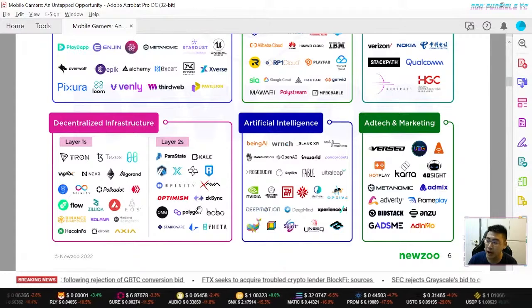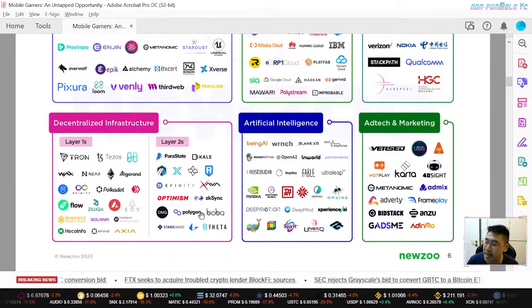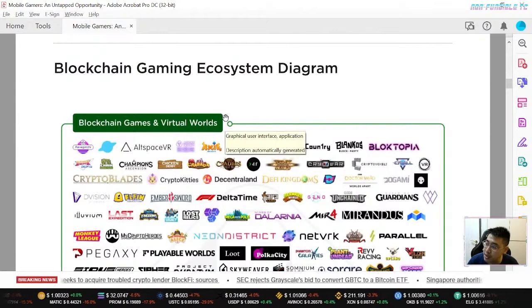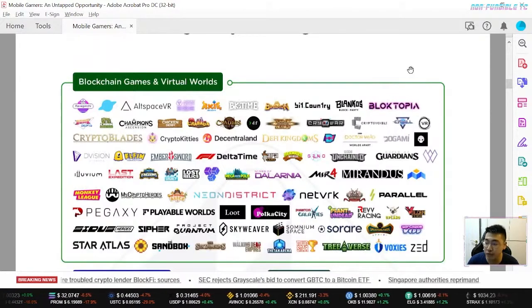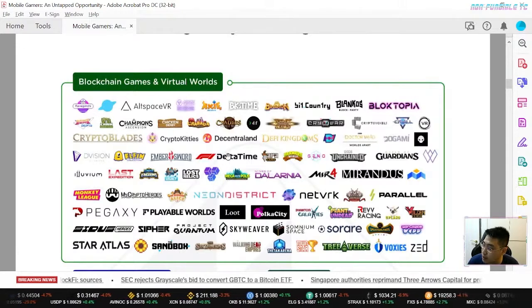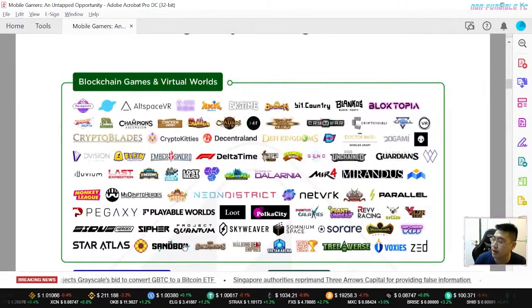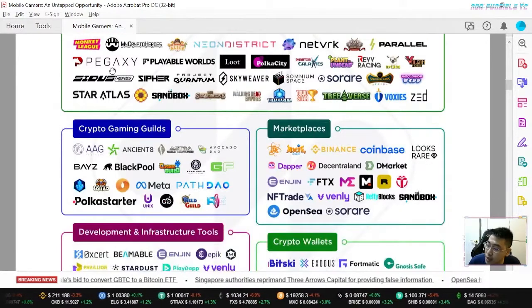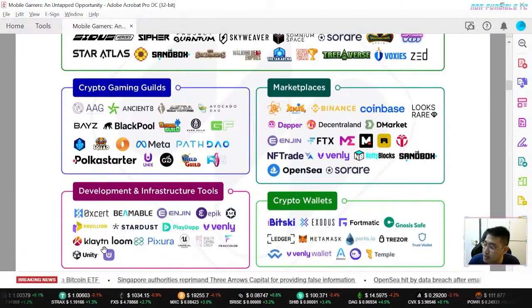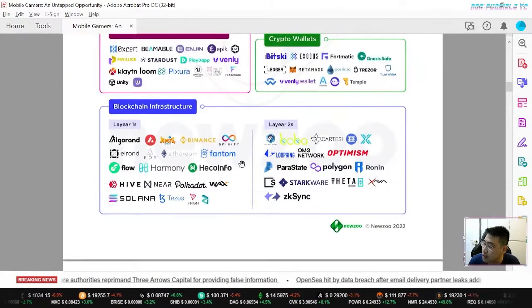It is very informative in terms of understanding Web2 and also Web3, because this company has been doing research on gaming, right? This one is about the blockchain gaming ecosystem, so they did intensive research. If you're interested in blockchain gaming, play to earn games, or maybe virtual worlds, you can check out this report. They have Decentraland, they have Neo District, and all different types of games, like Star Atlas, games that might be coming soon. And then they have Crypto Gaming Guild. They also did a feature on that. And also marketplaces, development infrastructure tools, crypto wallets, blockchain infrastructure, and things like that, right?